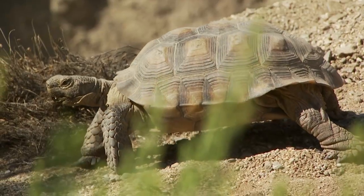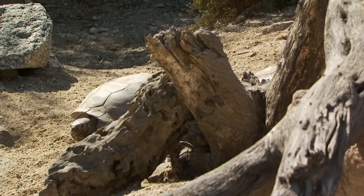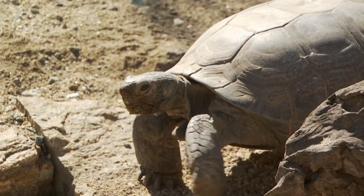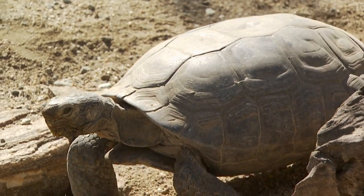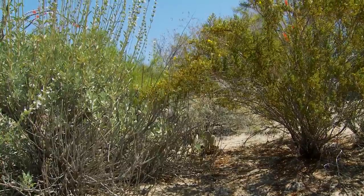It takes about 6 years for the desert tortoise's shell to get fully hardened. However, though, once they get past that 6-year mark, the desert tortoises can live for a very long time, some up to about 75 years. Here at the Living Desert, our oldest resident at the Living Desert is 65 years old right now.